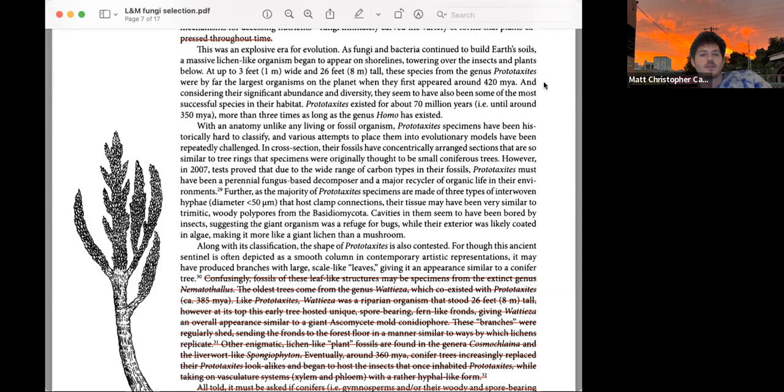Further, as the majority of Prototaxites specimens are made of 3 types of interwoven hyphae that host clamp connections, their tissue may have been very similar to trimitic woody polypores from the Basidiomycota. Cavities in them seem to have been bored by insects, suggesting the giant organism was a refuge for bugs, while their exterior was likely coated in algae, making it more like a giant lichen than a mushroom.